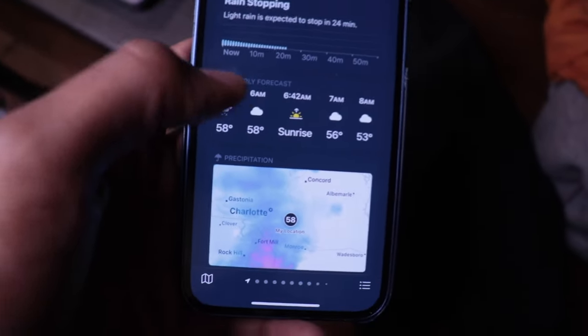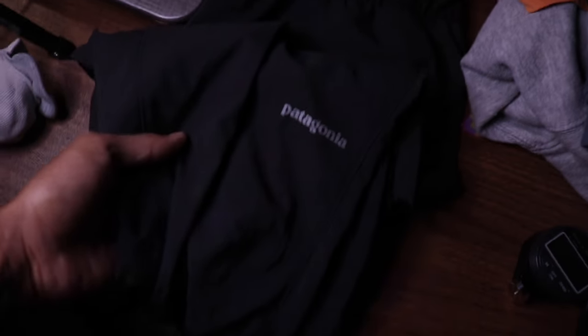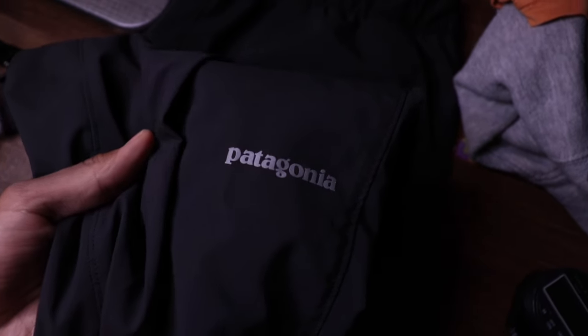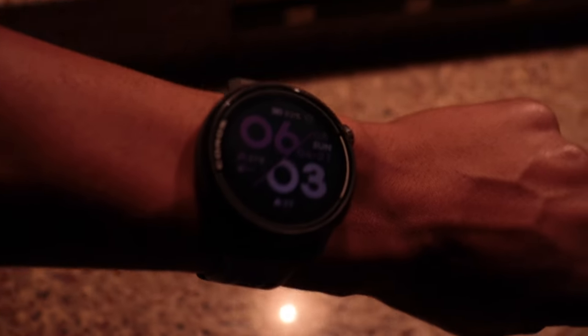So I think we'll probably just rock with the shorts and quarter zip, get a little bit of protection from the rain. We'll be good. Sorry, rock with the pants. We're gonna rock with the Patagonia pants. So these are the long numbers, the long gonias. Pull up with that long lasting swag, bro. Put some respect on the earth. All right, 6:03 a.m. Time to get moving.